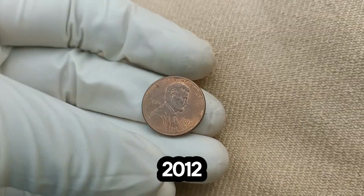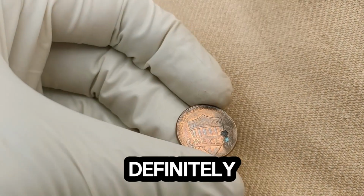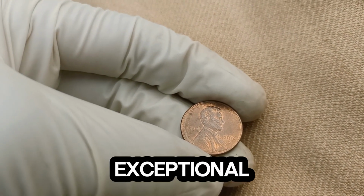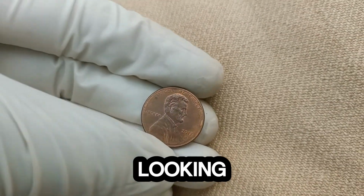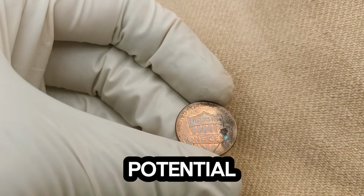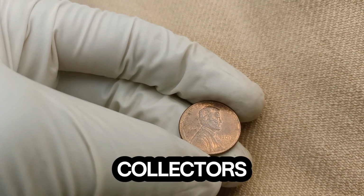So, is the 2012 D penny worth holding onto? If you're a coin collector or just starting to build your collection, the 2012 D penny is definitely worth keeping an eye out for. While most of these coins will be worth only 1 cent, you might come across one that's in exceptional condition or has a rare minting error that could be worth far more. Whether you're looking to add to your collection or hoping to find that hidden treasure among your loose change, the 2012 D penny is a coin with potential. Its historical significance, the Lincoln Memorial design, and the possibility of errors make it a valuable piece for collectors.